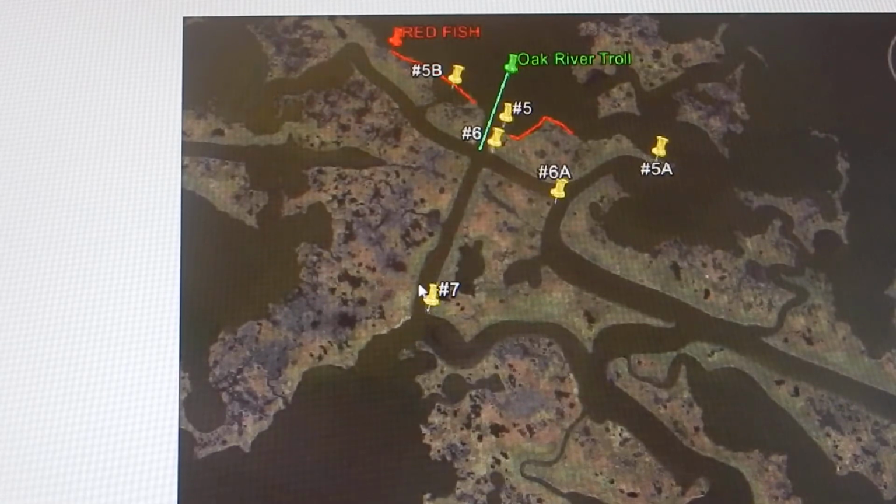It's changed over the years. It's wide here now. You can put the boat over here and fish this point, or you can fish this point here or this point here. It's good, like I said, 8 to 10 feet of water.